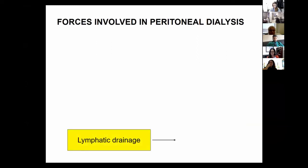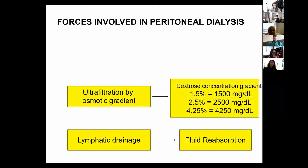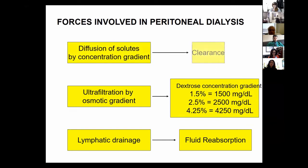So let's talk about some of the forces that are involved in PD, as I think we just touched on. First of all, you have your clearance. On top is diffusion of solutes by the concentration gradient. So things that are higher in the blood are going to come out into the dialysate, like urea and potassium and creatinine. And things will also go in, as we said, lactate and other things, calcium.